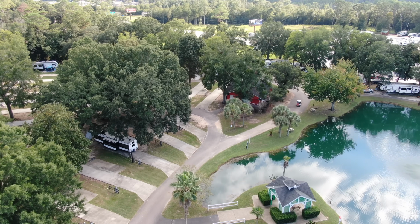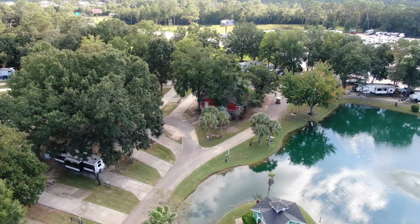And then overhang, again, it really depends on what site you're at. There are certain sites that I see that are completely covered by trees. Others are not, and some are partial. So we have some tree coverage, but it's not hanging all over. Let's move on to the bonuses, and there are a lot of bonuses that are really gonna bump up the score in this resort report.